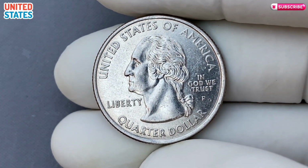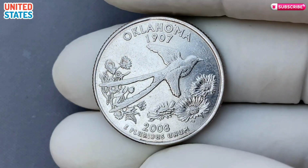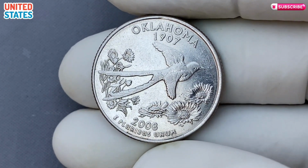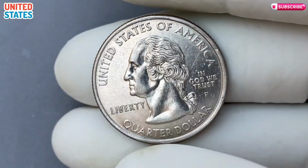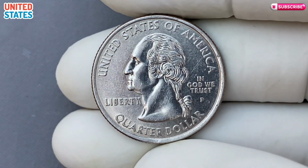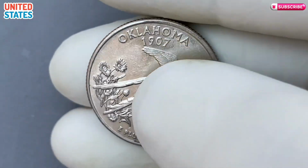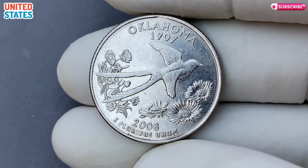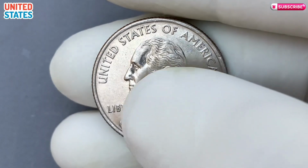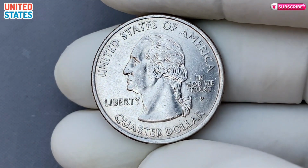Most coins that have circulated through the years are worn down and show signs of use, but those that have remained in pristine condition, either from being kept in mint condition or carefully stored, are worth far more than their face value. The Oklahoma quarter, when found in uncirculated condition, can be especially valuable. Collectors are willing to pay a premium for coins that have no wear and tear, as they're considered much more rare and unique. So, you might be wondering, what exactly makes this specific Oklahoma quarter worth such a high price?